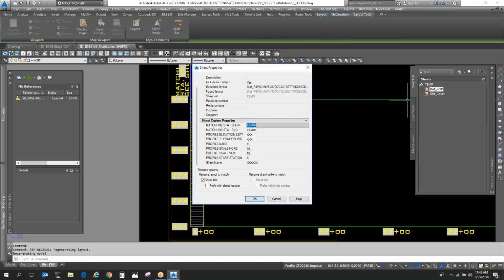So where's my begin station or begin match line? Let's say this is the second sheet. So I'm going to do 15+00, and it goes to 22+00. Profile elevation, I'm going to start at 100, and right. Let's say I split my profile view and the bottom or the right side is now down at 150.